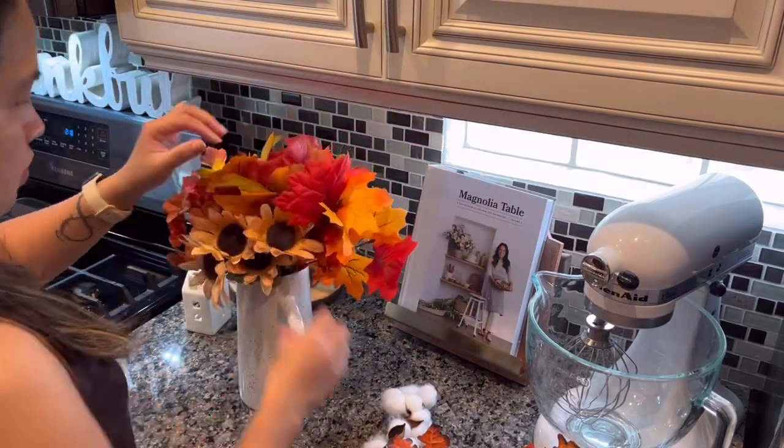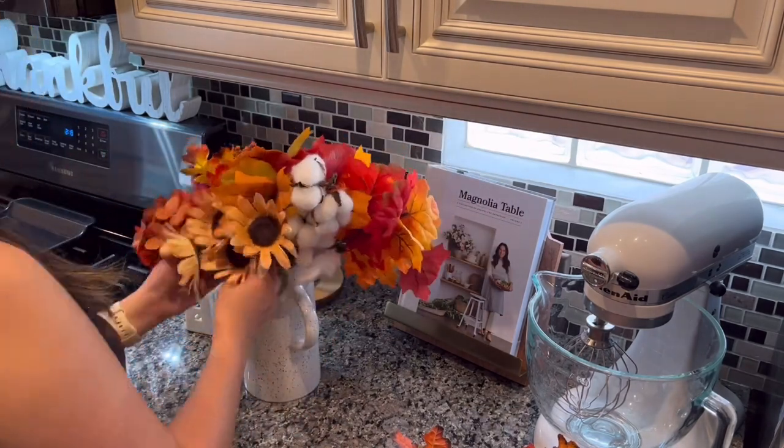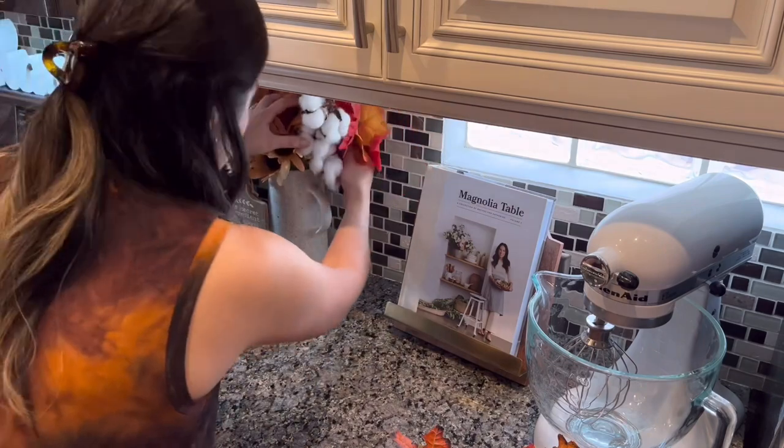On this side of the kitchen, I wanted to bring some of that fall color, so I also changed up the floral that I have on this picture.